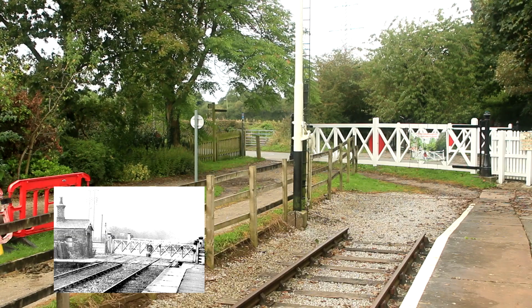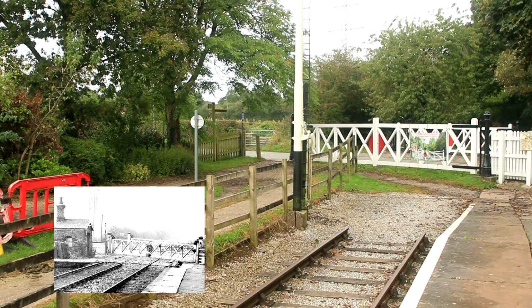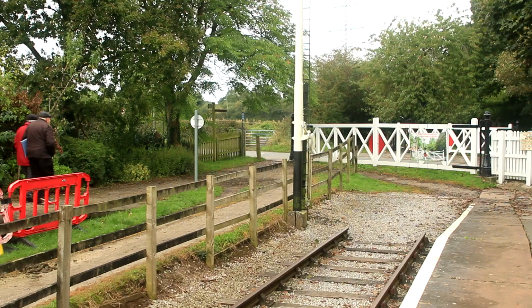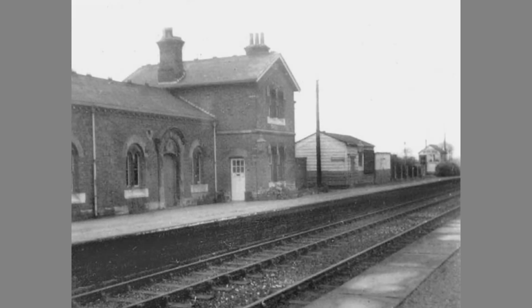Of course they've probably been replaced many times over the years the station has been here, but those gates have their own story as well, so check out that other video all about that.